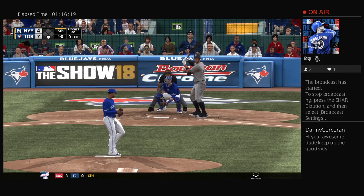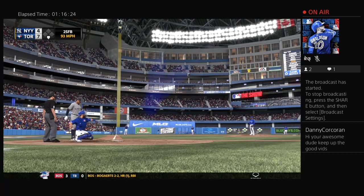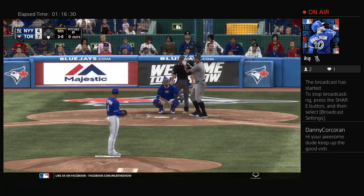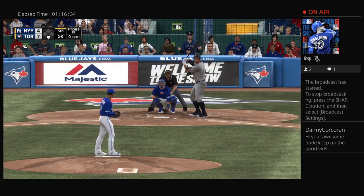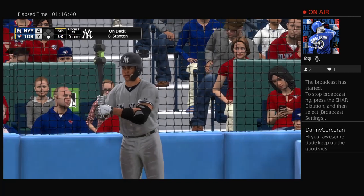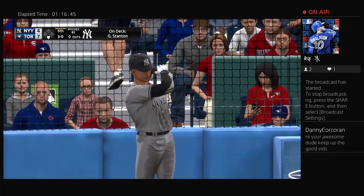The 1-0 is a fastball in off the plate for a ball. Not the ideal spot to be right here. 2-0 count on a real good hitter. Boy, you're going to have to make some really good pitches now. Outside, 3-0 now. Don't go too far. The dangerous Giancarlo Stanton gets his shot next.